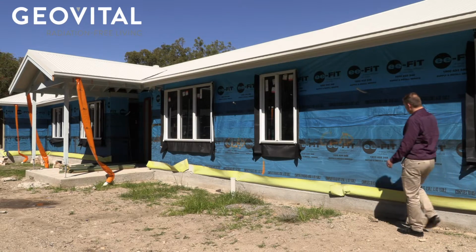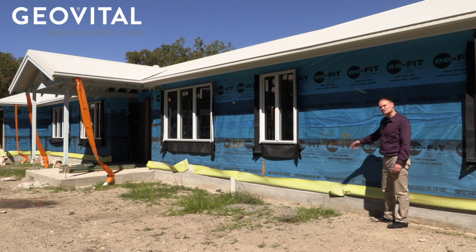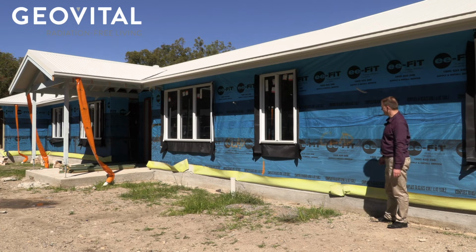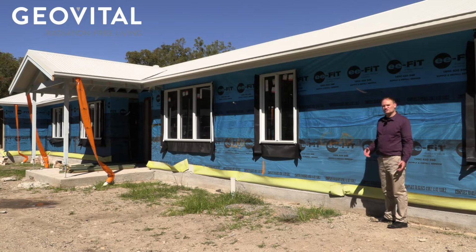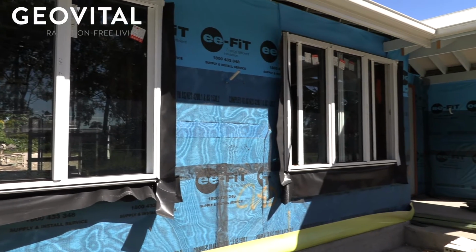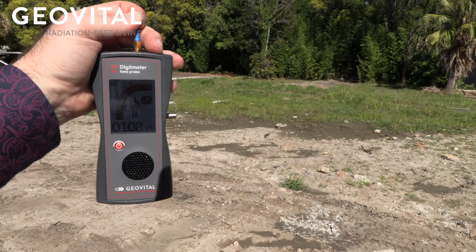Okay, so here we've got the mesh applied. We're going horizontally around the house, which makes for a nice, quick way of applying it. Now, mesh is normally grounded, especially when we use normal electrical wiring on the inside.